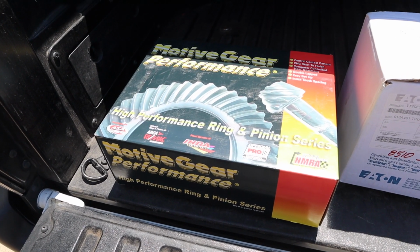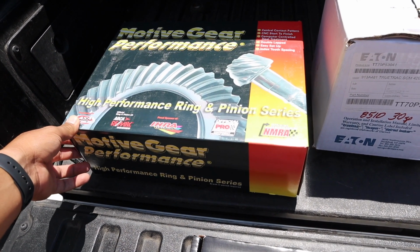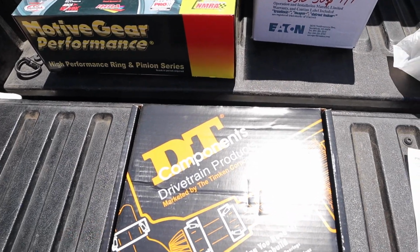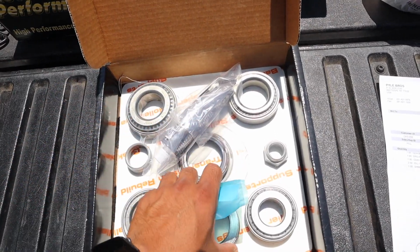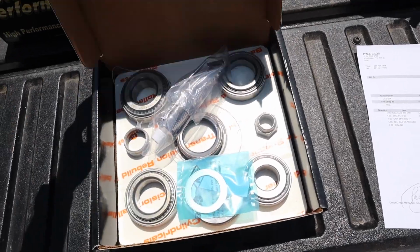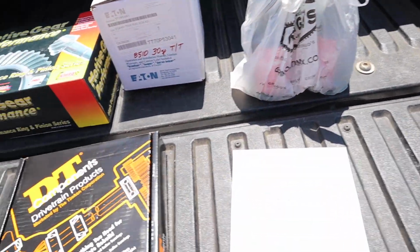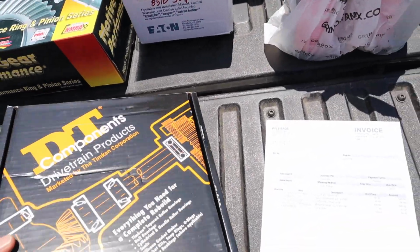Alright, so I bought the Motive Gear High Performance Ring and Pinion Series 410 gears, the E10 True Track Posi, the DT components, and the bearings. I bought some shims just in case. And 3 little jugs of oil, and that should be it. Just got to take it to get them installed.